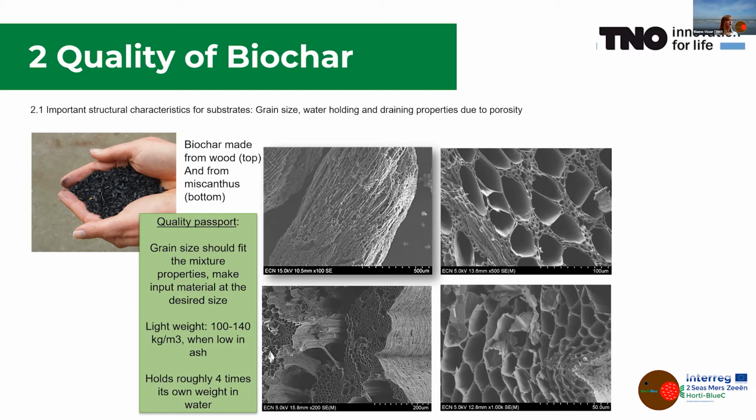So in general, we have a lightweight product, which might only weigh something like 100 to 140 kilograms per cubic meter. And if you use wood, it is very low in ash. It holds roughly 4 times its own weight in water, but that is just contained in the pores because it is not flexible. It's not like peat anymore.